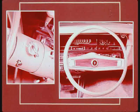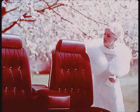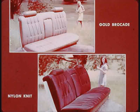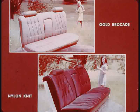Style and safety with new two-spoke steering wheels that bear specific series identification. New trims and fabrics lend dynamic color and smart good taste to every 1969 Chevrolet. 10 interior vinyl or cloth trim colors, designed to harmonize or contrast with all the exterior colors, are available. There are exquisite, yet durable, Caprice interiors, like this new gold brocade, and these new easy-to-clean nylon knits in three rich colors. One glance at the Chevrolet interiors for 1969, and it's obvious that the number one selling automobile is out to stay number one.